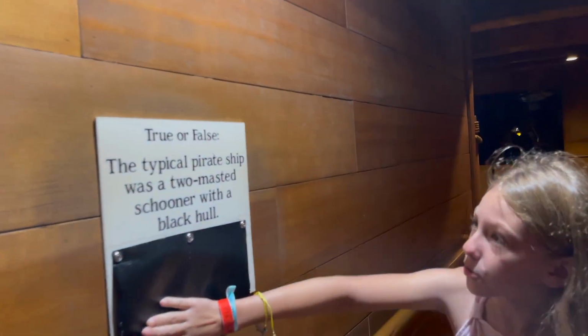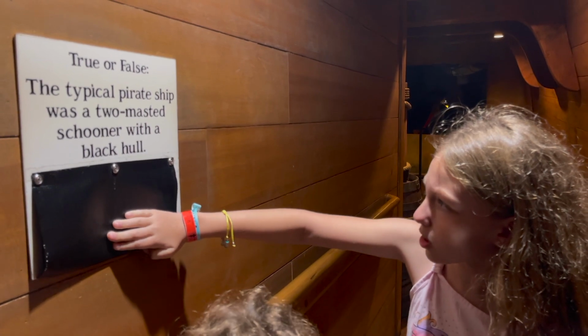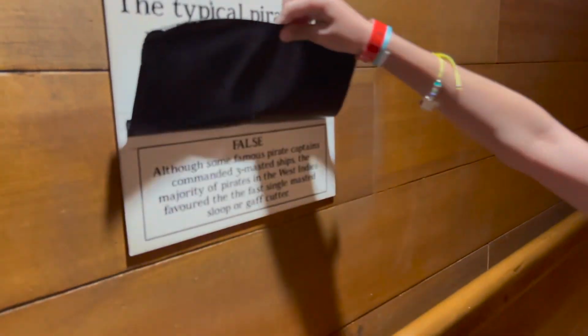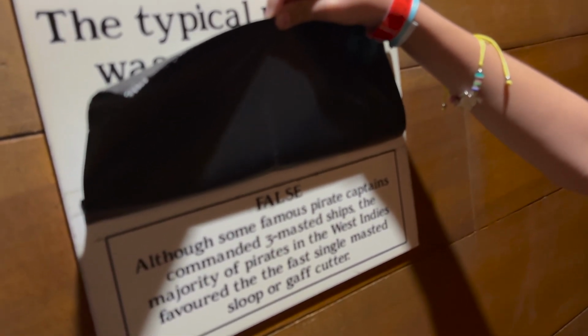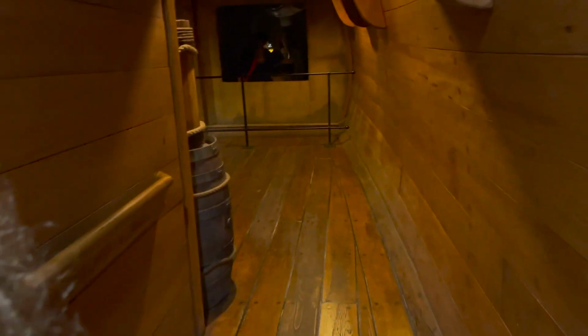True or false? Go ahead and read it, Alicia. The typical pirate ship was a two-masted schooner with a black hull. True or false? True. I think it is. Are you sure? No, I'm not, but let's see. False! Although some famous pirate captains commanded three-masted ships, the majority of pirates in the West Indies favored the fast single-masted sloop, or gaff cutter.